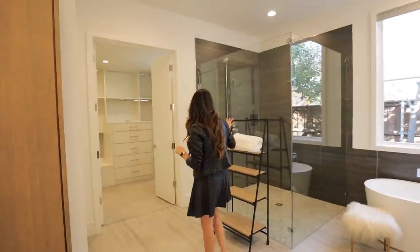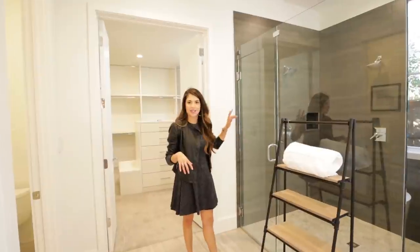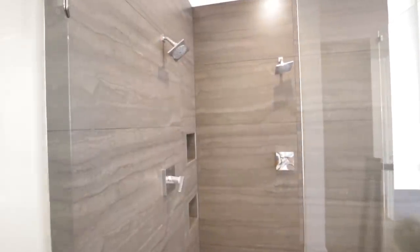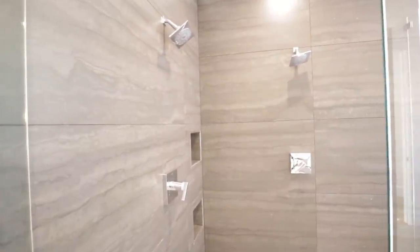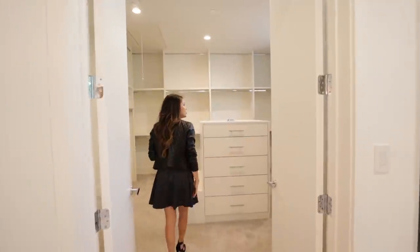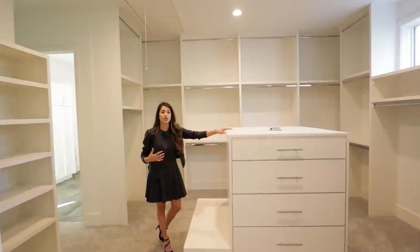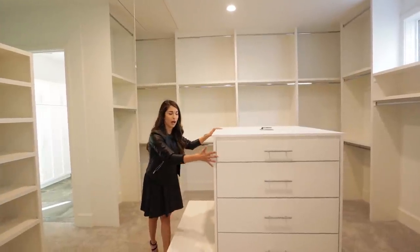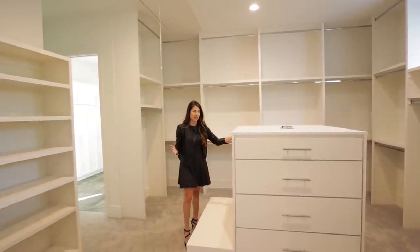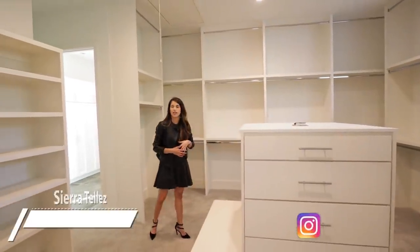And someone can take a shower in this oversized shower as well. We've got 2 shower heads, so more than one person can shower at the same time. You can take a bath, you can have upstairs people taking a shower, and you're not going to run out of hot water at all. From here, we walk right into this gigantic closet. This has got a built-in dresser. So his and her side, we've got cabinets on this side, cabinets on this side, and a little electrical outlet right here too if you needed to plug something in.